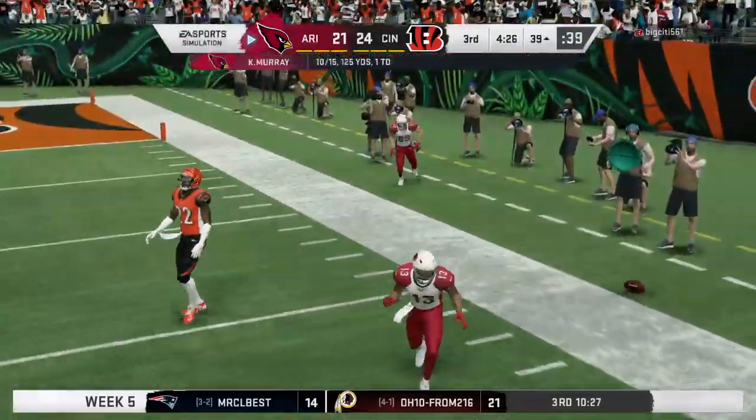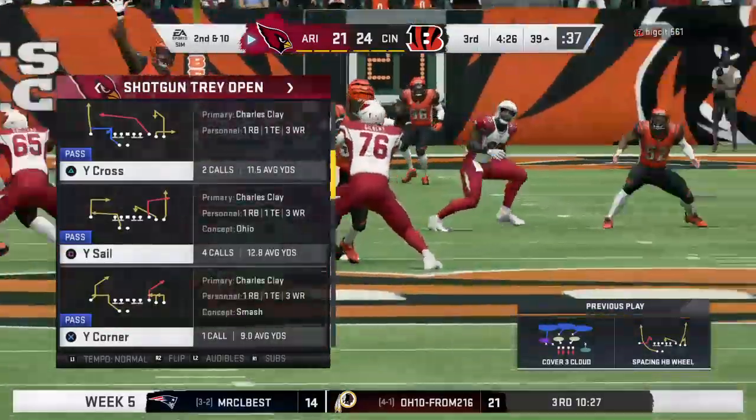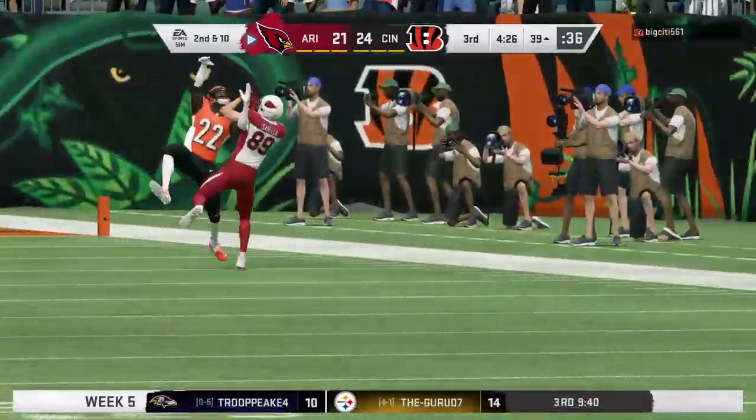Throwing on first down, but this one winds up to be incomplete. Andy Isabella was the intended target. That'll bring up second down.